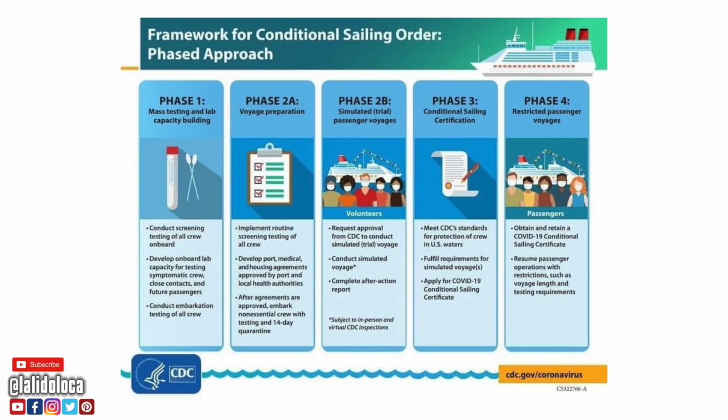Then you give all that to the CDC, and then you go to phase 3, where you actually apply for your certificate to go sailing, your conditional sail certificate. CDC makes sure that you've met all the requirements. They look at all your information from the test sailing. They make sure that all the T's are crossed, the I's are dotted, and then they give you permission to go to phase 4. And phase 4 is the restricted passenger voyage, restricted by time and restricted by capacity. And that means that you've met all the other qualifications.